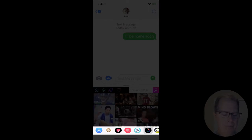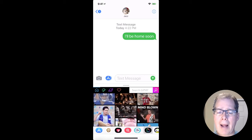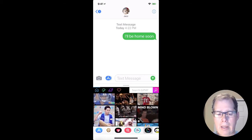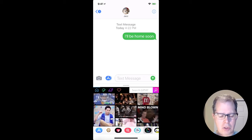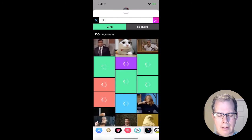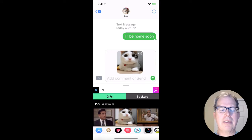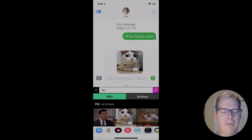Now, one of the ones that everyone likes to send is GIFs. So there's an app from the App Store that you can download, and it'll allow you to get into the GIFs. And you can just search straight from there without having to go into any kind of GIF app or website. I just tap on the one I want, and there it gets entered, and I just hit send, and that message will get sent off.